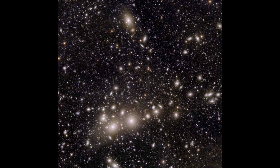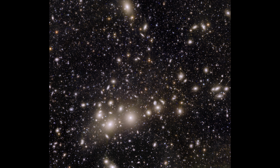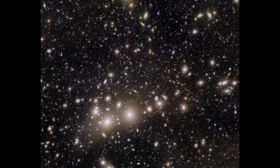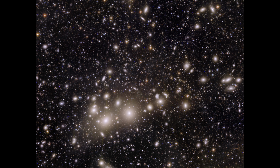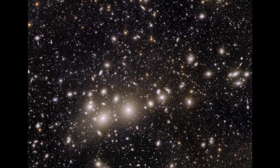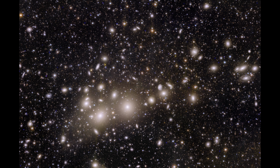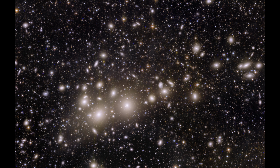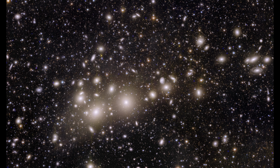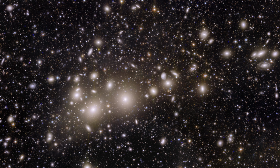Euclid's potential was stunningly demonstrated with a captivating image of the Perseus cluster, one of the most massive known structures in the universe, located 240 million light years from Earth. Covering 8,800 × 8,800 pixels, this remarkable image showcases 1,000 galaxies within the cluster and more than 100,000 additional galaxies in the background, many of which had never been observed before. The data for this extraordinary image were collected in just 5 hours, showcasing Euclid's remarkable observational capabilities.